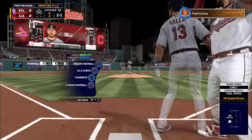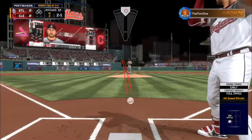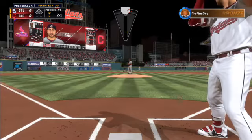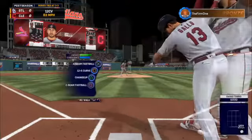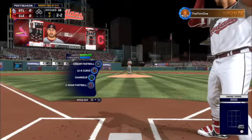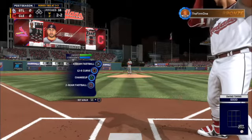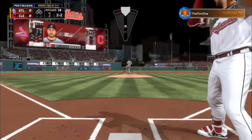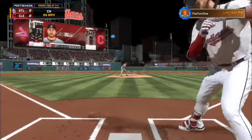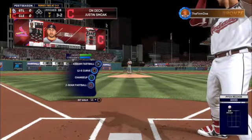Swinging on 2-0, and it's chopped foul at the plate. 2 balls and a strike. Here it is. Took a wave at one around the shins with no luck. Oh, he's got that beautiful 12-6 curveball, doesn't he? It's part of what makes him as good as he is, and he has a lot of confidence in it. He'll even throw it behind the count at times. And there's one well above the zone for a ball.